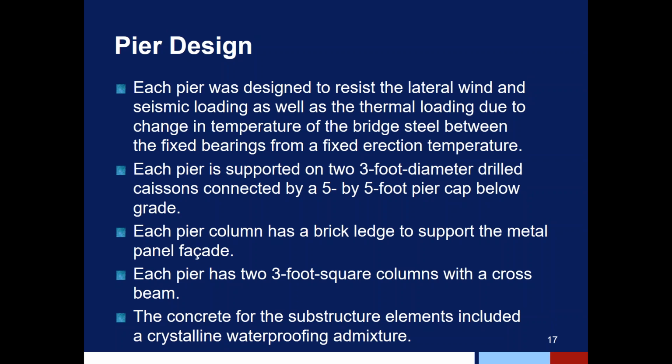A 5 foot deep by 5 foot wide pier cap ties the 2 caissons together, and there's a brick ledge that's cast atop the pier cap at each column to support the metal panels for the pier facade. Two 3-foot square columns are then cast atop the pier cap, and then a cross beam was cast monolithically with those columns to tie them together and act as a portal frame for the pier. The concrete for the substructure elements of the bridge included a crystalline waterproofing admixture. We specified this admixture to help with corrosion protection of the reinforcement.